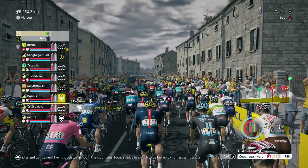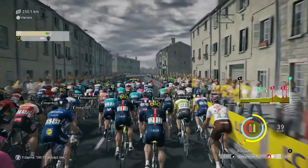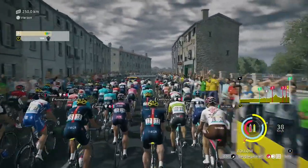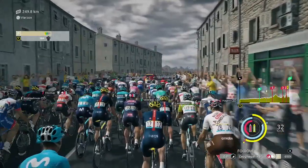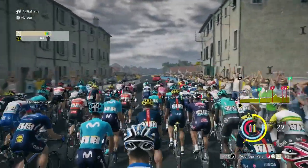And even though they are in that poor condition, those are going to be the 3 guys chosen to protect our 3 leaders. Those being Yates, Kwiatkowski and Bernal. But Geoghegan is probably 4th in the list, and Geoghegan, really by rule of elimination, to be quite honest, is in decent condition. So I thought we'll go in the early breakaway with Tao Geoghegan.